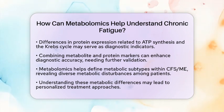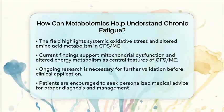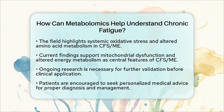Metabolomics also aids in defining metabolic subtypes within CFS-ME populations. This reveals the diversity of metabolic disturbances among patients, which can explain why symptoms and treatment responses vary. Understanding these differences may lead to more personalized therapeutic approaches. Additionally, metabolomics highlights systemic oxidative stress and altered amino acid metabolism in CFS-ME, contributing to the complex nature of this condition.